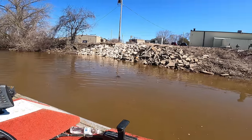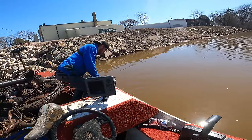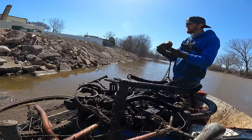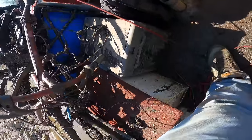There's literally a boot floating down the river here, you guys. Look at this. Is there something in there? It's gotta be. That's why it's floating. Oh, I don't know. Nothing in there. Just a floating boot. At least there's no leg attached to that one. Holy cow. It actually doesn't look like a bad boot. Look at it. It's waterproof, too. How ironic.